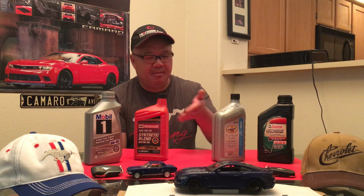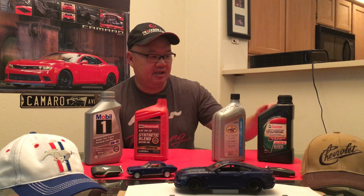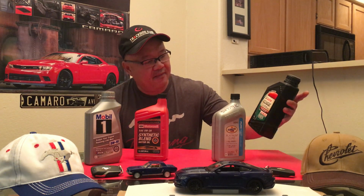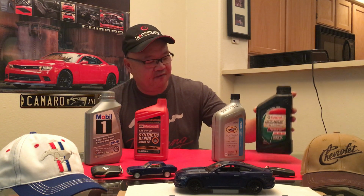Although I did have a 2014 Mustang GT as well, with a track package. Now that one specifies a 5W50 oil, and I don't have a bottle that I can show you, but that one is a full synthetic oil. It's not a blend. I don't have any to show you, but I do have an oil that I did use to top off when I had my 14 track package, and that one used a 5W50.